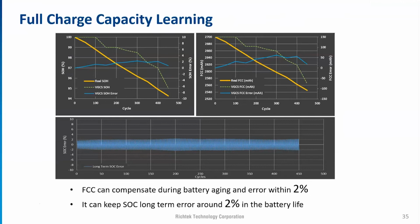Our FCC learning can control the battery aging and error compensation calculation within 2%. With the VGCS algorithm, the SOH error calculated is also within 2%. The SOC error of a battery is controlled around 2% after long use.